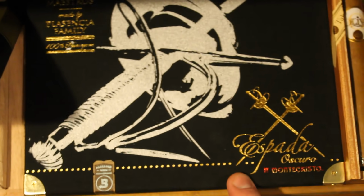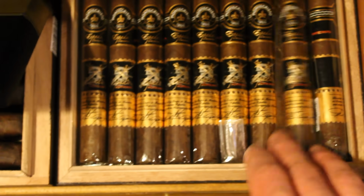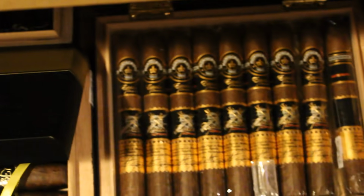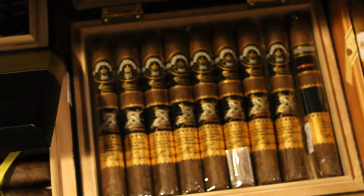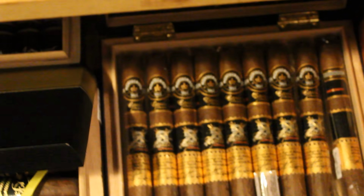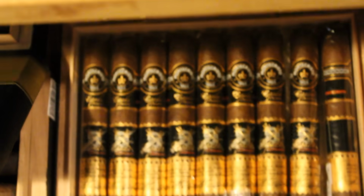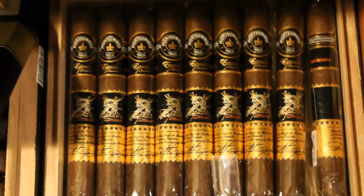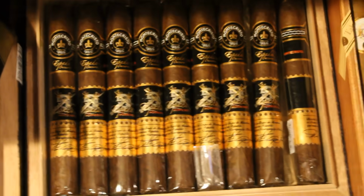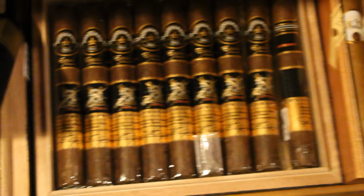I have a hard time going back and forth between the original Espada and the Espada Oscuro. They're both fantastic. They both perform similarly. They're both well-constructed sticks. And it's just kind of a palate preference as far as which flavor profile I go more. Obviously these are going to have darker, more earthier, a little spicier. Ironically, usually the more Maduro wrap cigars aren't always spicy, but this one is spicier than the original Espada.